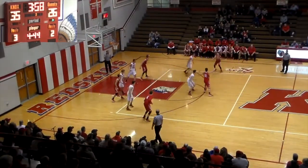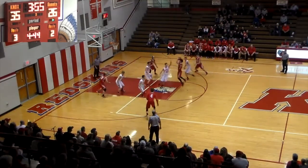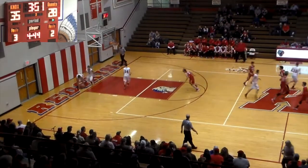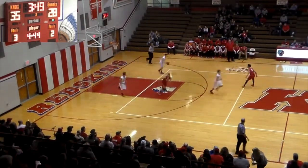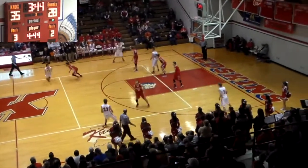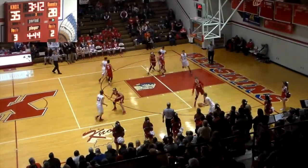And here come the Cougars on the attack. Bonilla, off-balance shot from 16. He gets it. Yeah, he's starting to feel it now, too. That's his first points that were not from behind the 3-point line, but a nice little fadeaway jumper there from top of the key. And here come the Redskins back on the attack.